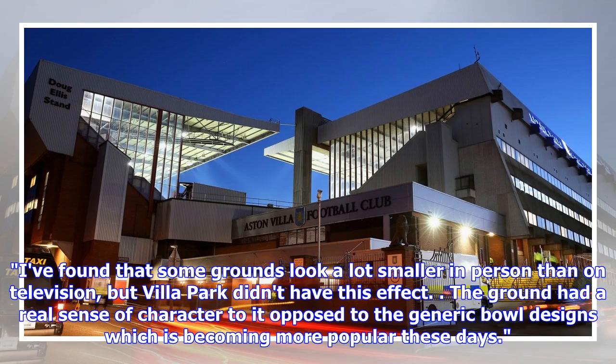I've found that some grounds look a lot smaller in person than on television, but Villa Park didn't have this effect. The ground had a real sense of character to it, as opposed to the generic bowl designs which are becoming more popular these days."